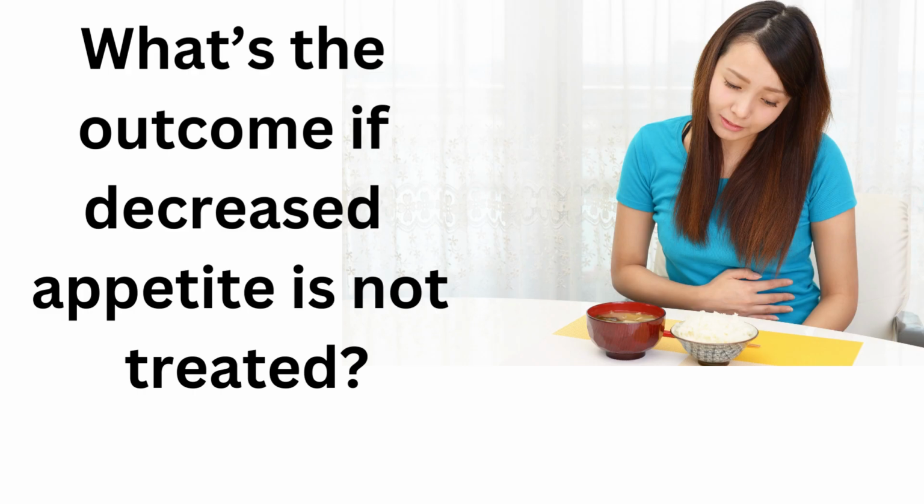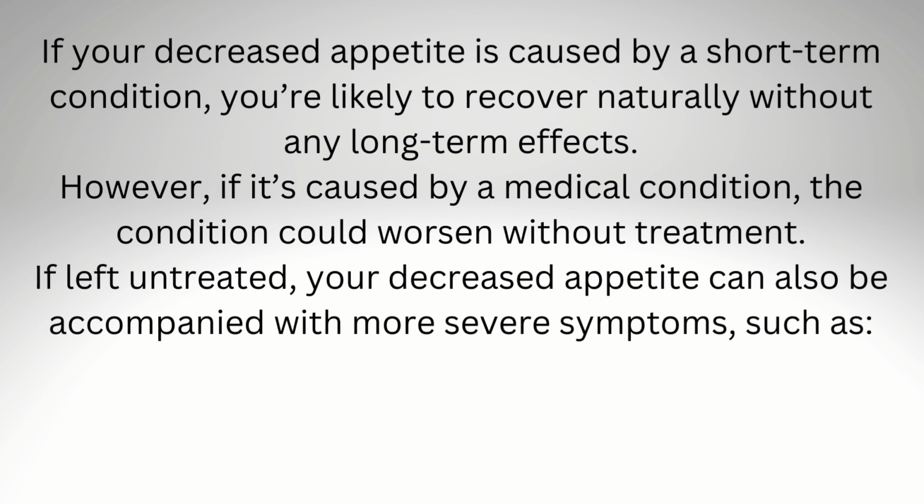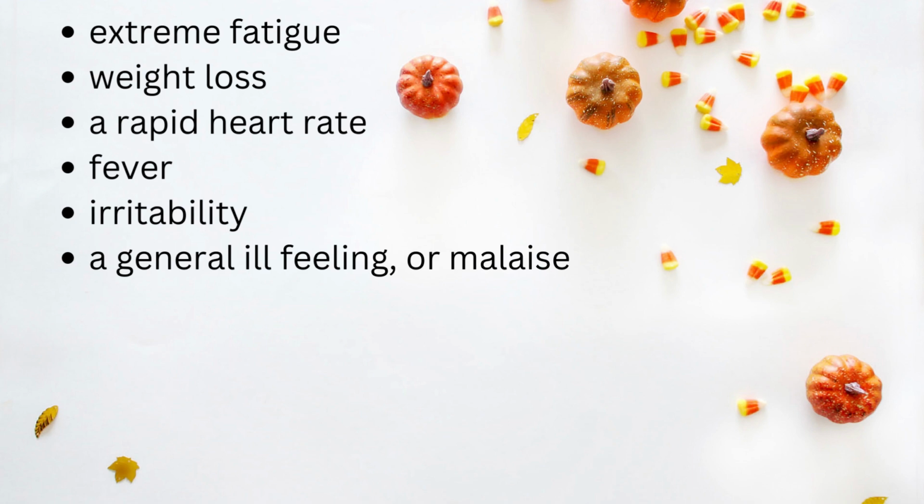What's the outcome if decreased appetite is not treated? If your decreased appetite is caused by a short-term condition, you're likely to recover naturally without any long-term effects. However, if it's caused by a medical condition, the condition could worsen without treatment. If left untreated, your decreased appetite can also be accompanied with more severe symptoms, such as extreme fatigue, weight loss, a rapid heart rate, fever, irritability, a general ill feeling, or malaise.